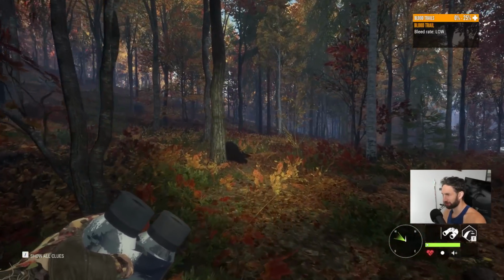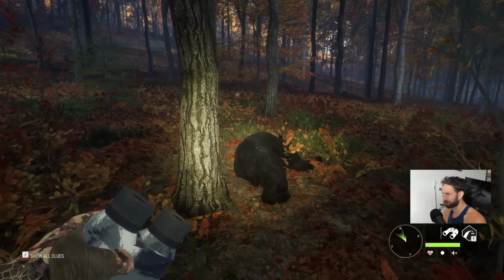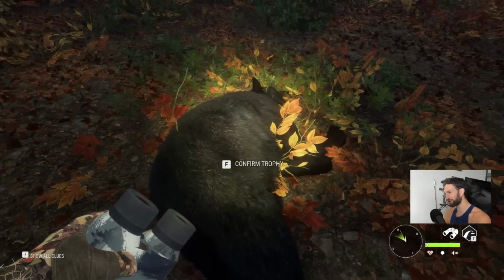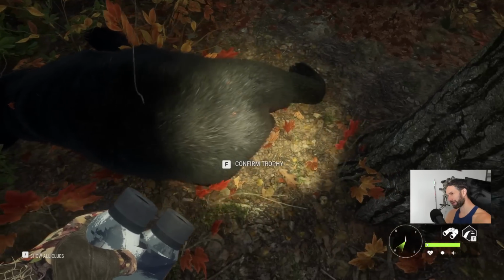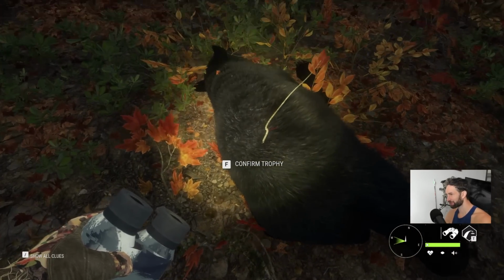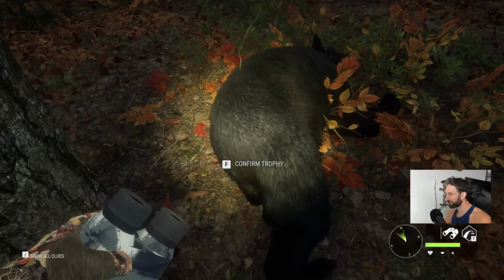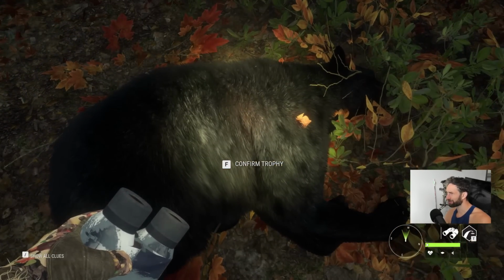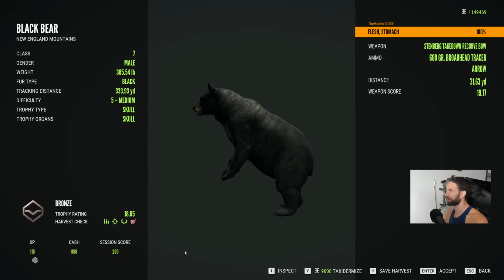Okay, there's the shot. That is not the shot. What is that? Oh, that's actually kind of cool. Since when could you see the blood on the bear like that? Do you see that? There's a couple of strands with blood on it. That's awesome. But as far as where our arrow is, we can't see that. So we'll have to pick it up.